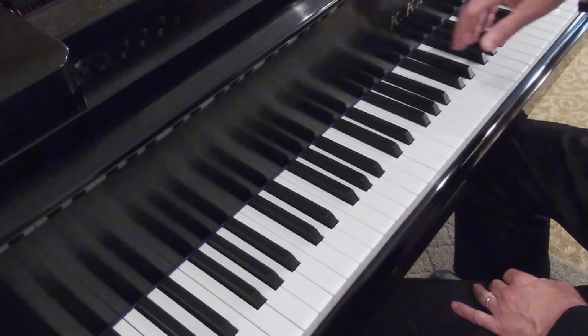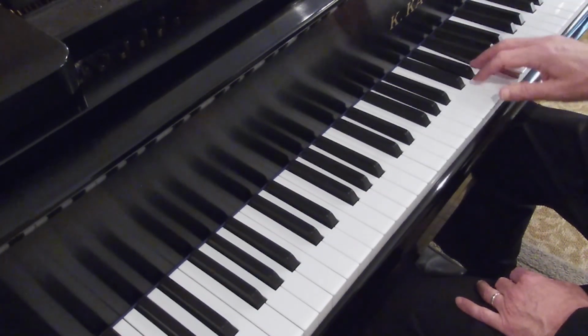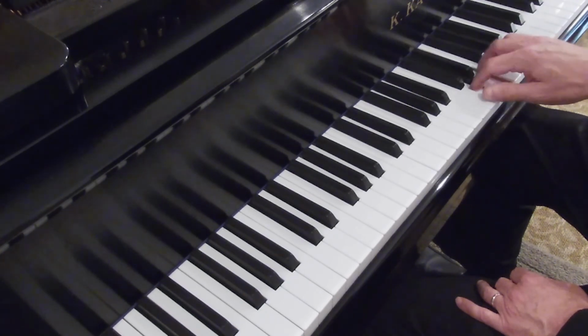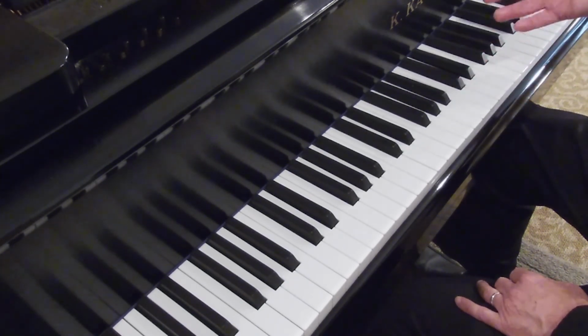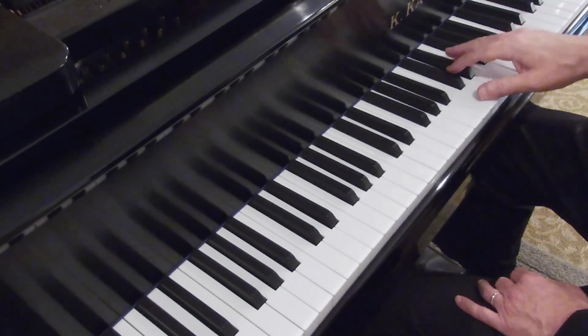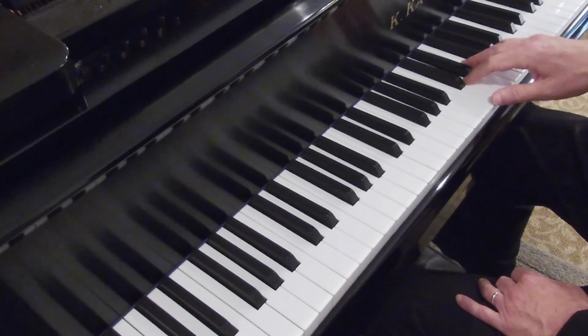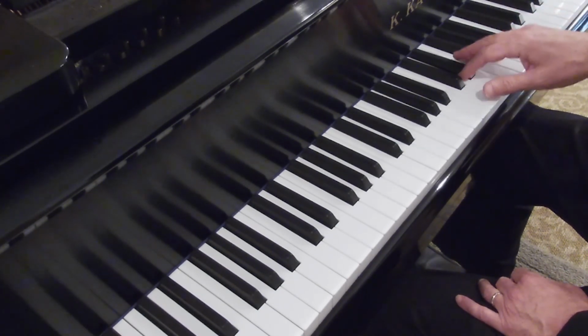So let me demonstrate ghost playing. First, I'll play a 5-finger pattern. That's simple enough. Now watch carefully. I'll depress the keys only about halfway and try to make no sound whatsoever.